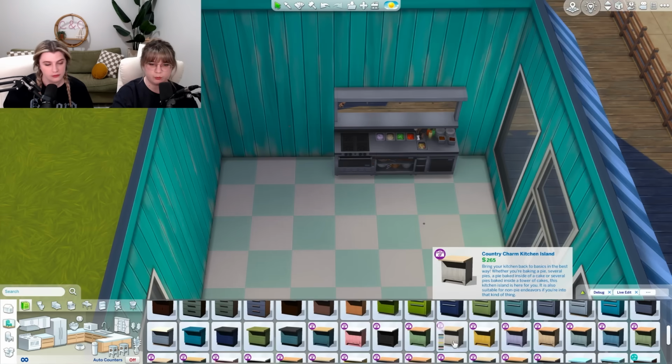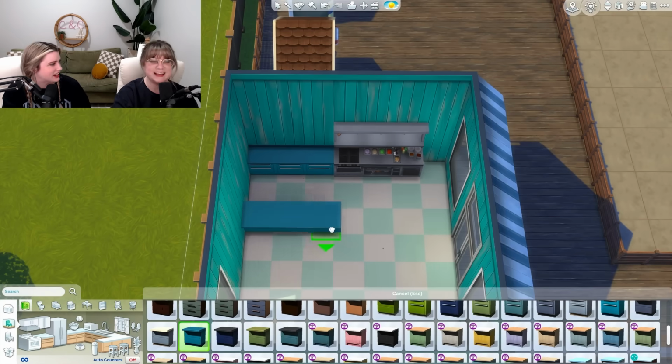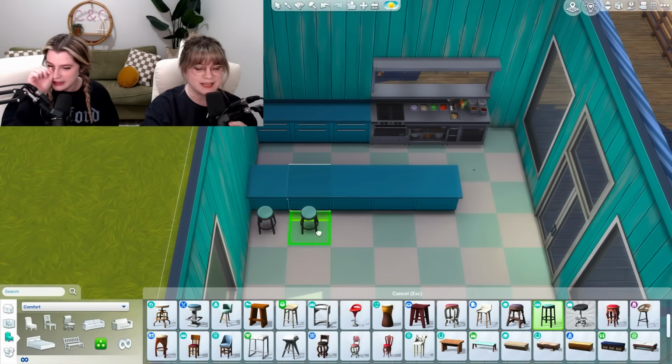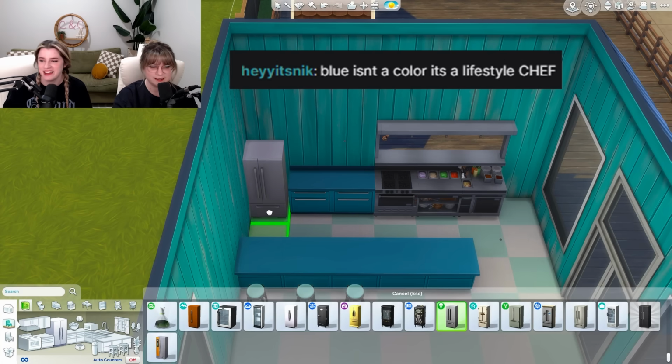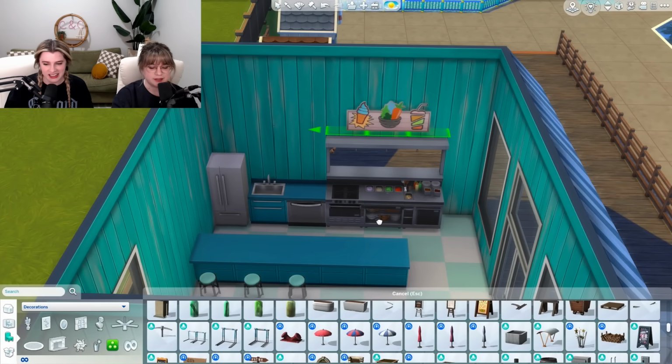What are our most Whalebert counters? And why are we only going to blue this whole time? Literally. Easiest choice ever. It's not even a choice. Blue isn't a color, it's a lifestyle, chef. Exactly, chef. They say that there can be too many chefs in the kitchen, but I don't think that's true.